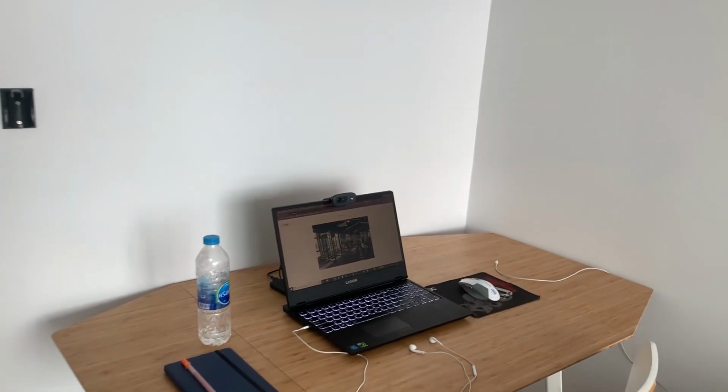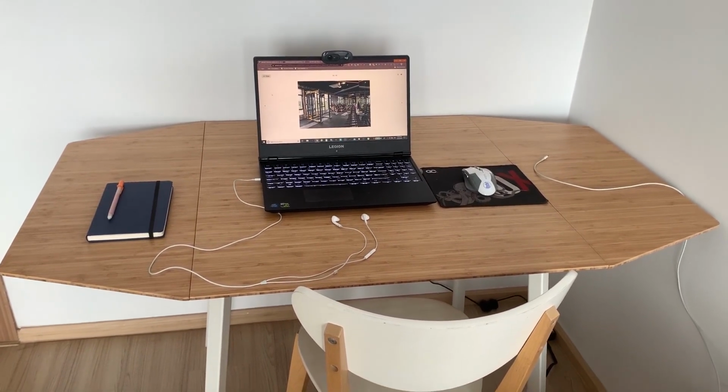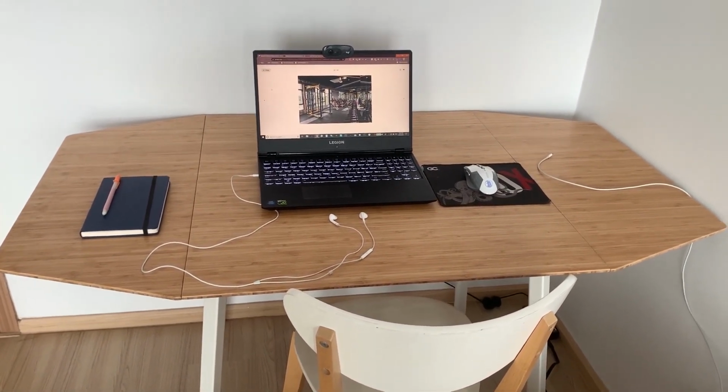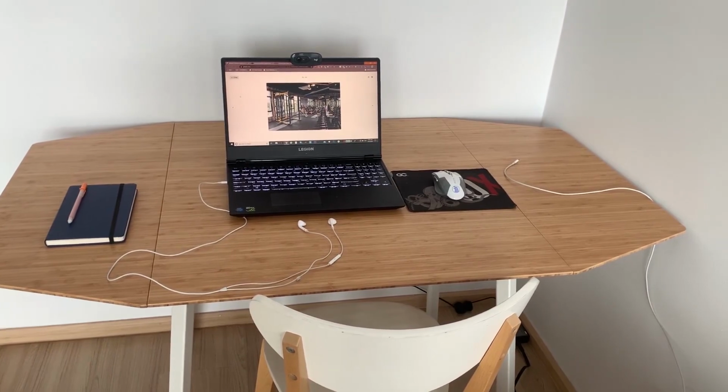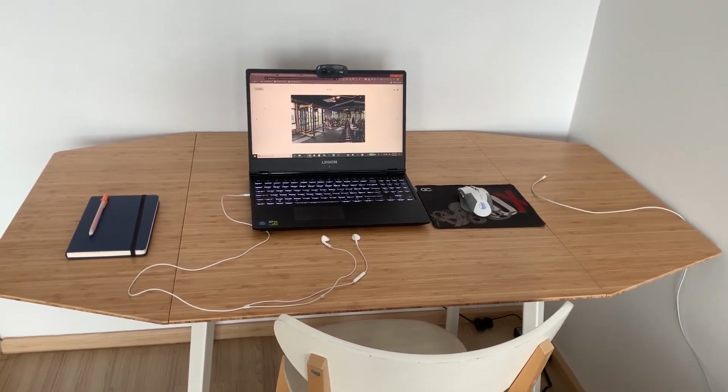And now getting into my work desk setup. So this is actually the kitchen counter, however, it's the only thing here my legs will fit under, so I'm using it as a desk currently. And a few things that I always bring with me for my work.